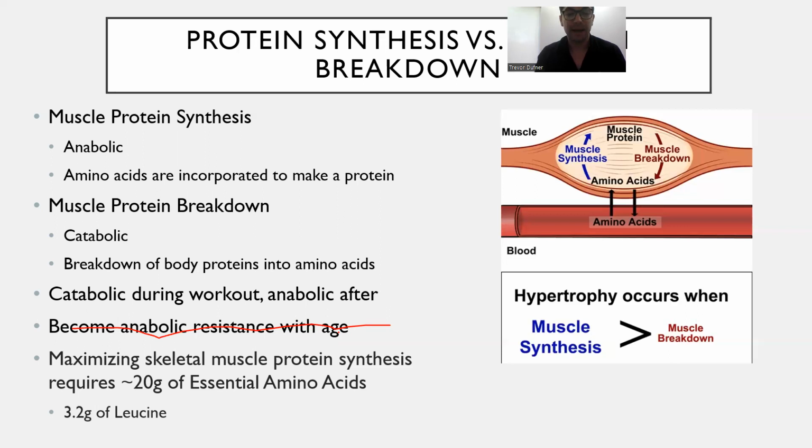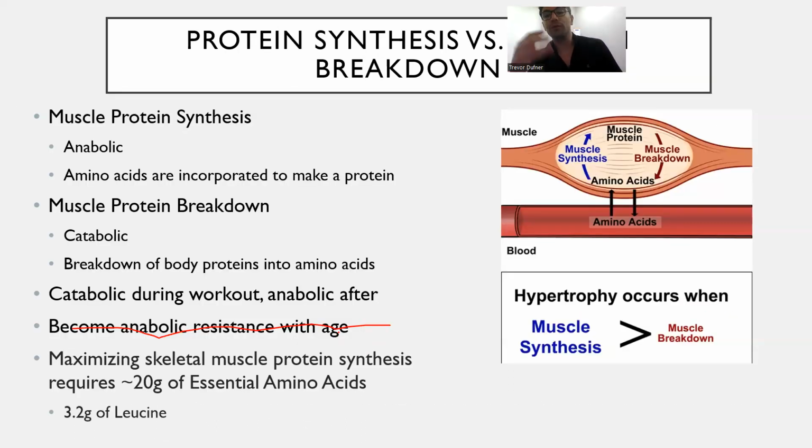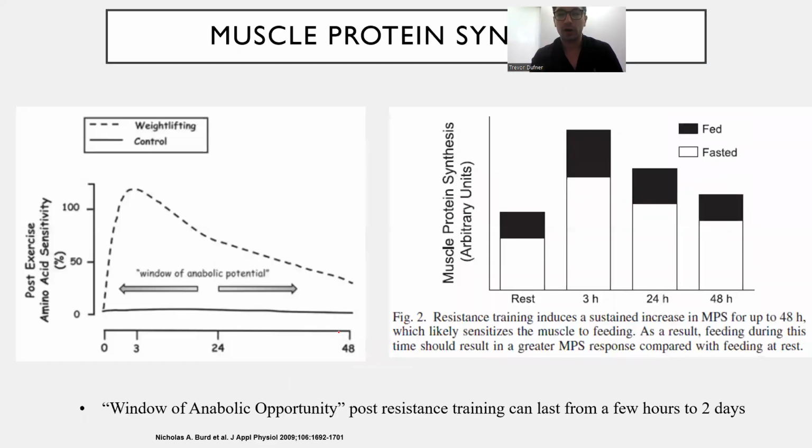Maximizing skeletal muscle protein synthesis requires at least 20 grams of essential amino acids. Essentially what you're trying to do is move yourself from this catabolic state during the workout to an anabolic state where you can have muscle protein synthesis during or soon after your workout. Resistance training induces a sustained increase in muscle protein synthesis up to 48 hours, which likely sensitizes the muscles to feeding. As a result, feeding during this time should result in a greater muscle protein synthesis response compared to feeding with rest.